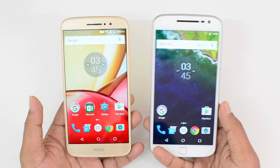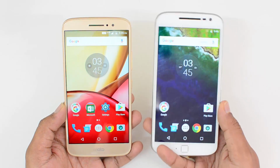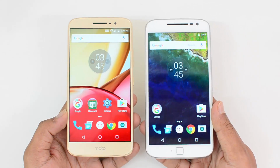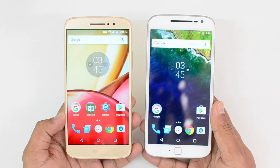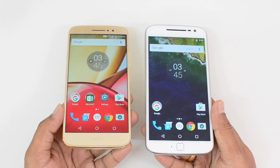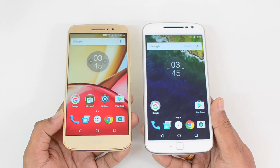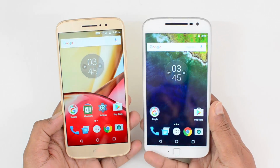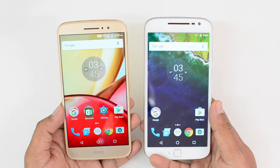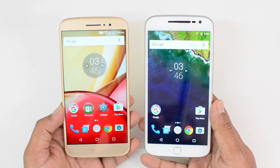Now both these phones have almost 3000 mAh battery, and we have a rapid charger on the Moto M with a turbocharger on the Moto G4 Plus. So both these devices are quite good in terms of the battery performance and last you through 1 day of usage easily. Now additionally, the Moto M comes with a USB-C type port, while it's a normal USB 2.0 port on the Moto G4 Plus. So battery performance is equally good on both these devices, but charging the battery takes lesser time on the Moto G4 Plus because of the turbocharger.